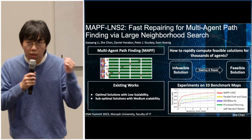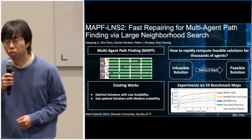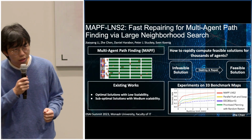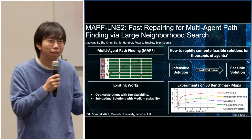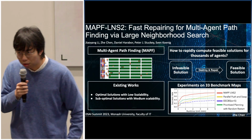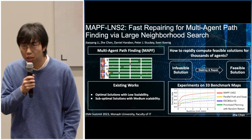And they want to compute and replan paths frequently. And also they want the solver to return plans fast. But if we look at what we have on the existing market, we will find, okay, we have optimal solvers that can compute optimal solutions. That is great. And we bring them to the warehouse. And how many agents can they navigate? Well, only dozens. Well, we also can find we have suboptimal solvers that can compute high-quality solutions.